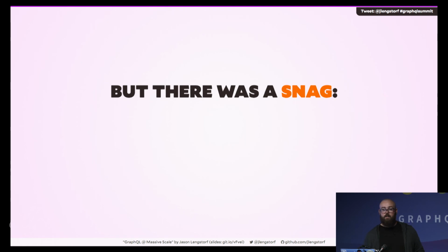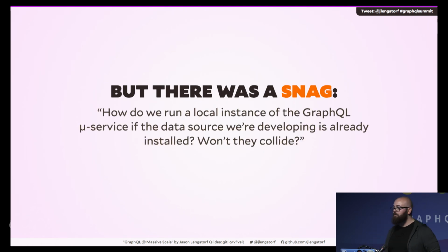The problem was, when we actually started using this in production, we ran into a snag where once the GraphQL microservice had somebody's data source in it, when they wanted to make changes, they would have 2 instances of that data source, which caused a collision and gave me a bunch of headaches.